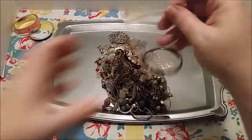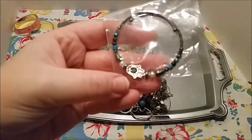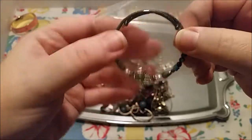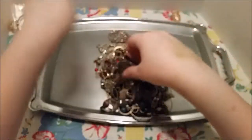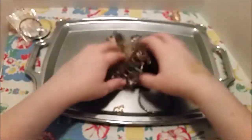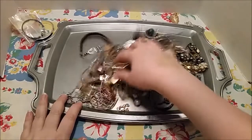There's something in a bag. Oh, it looks like somebody made a hand of God. A little wraparound bracelet. That's cute. I'm just going to leave that in the bag and put it over with the bracelets. Let's do this. CD says do this and it will come undone.